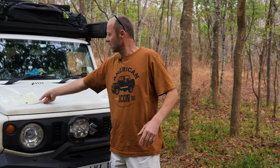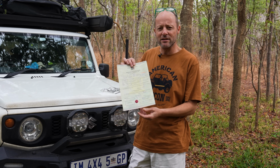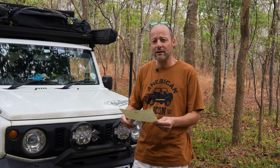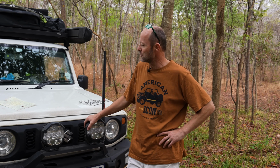I got myself a little performance certificate from the Zambia Traffic Police in the Jimny, no less. Missed a speed limit sign, went a little too fast, and I got myself a performance certificate. But other than that, yeah, challenging day, but you know, it's part of the fun. For those of you that haven't done long overlanding trips, don't be put off. It's well worth the effort and the headache sometimes.